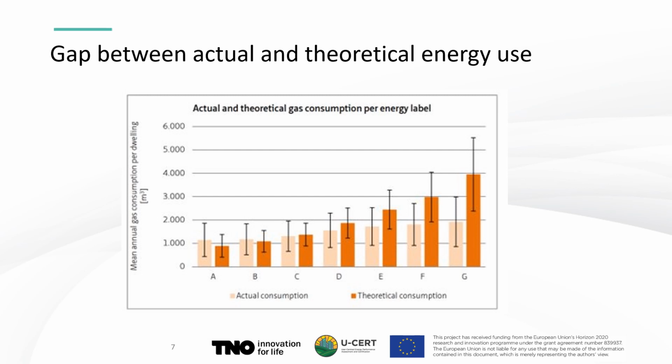For better labels, this gap becomes smaller, and for highly energy efficient A label houses, the actual energy use is on average even a little bit higher than the energy use calculated by the label. This trend is seen in many countries. And the consequence is that when you renovate your house from label F to A, the energy savings are on average less than expected based on the label.